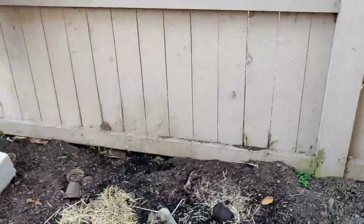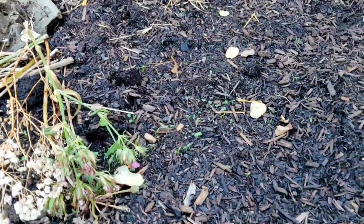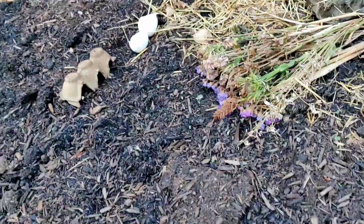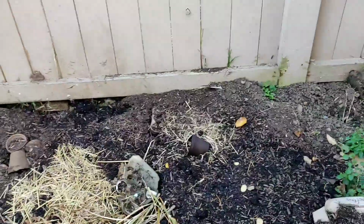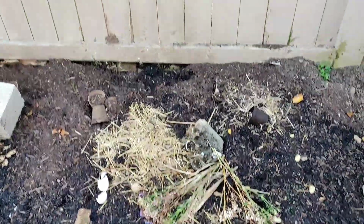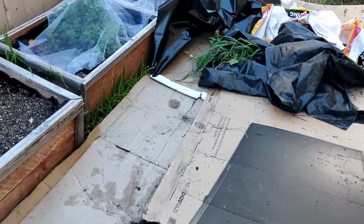And I don't know if I can get close enough to show you, but in my little wildflower circle here, there's a bunch of little stuff coming up. And what's really going to be fun, and I use the word fun loosely, is as these come up, trying to figure out what is wildflowers and what is still weeds trying to sneak in past the cardboard, because that's definitely a thing.